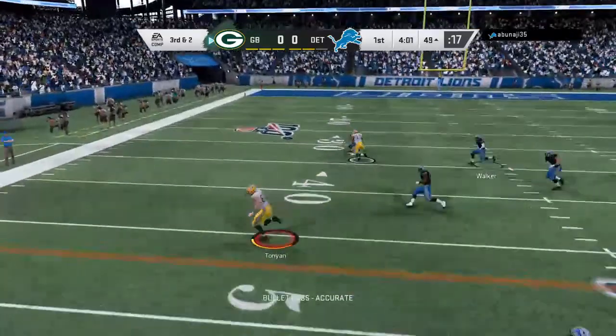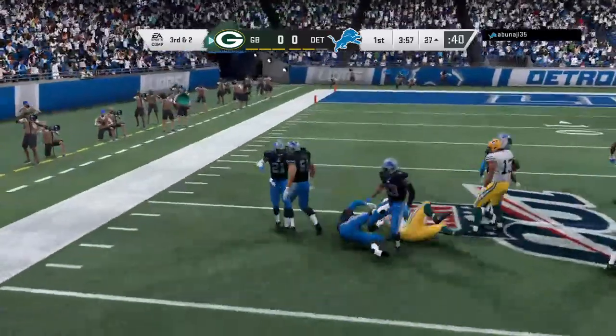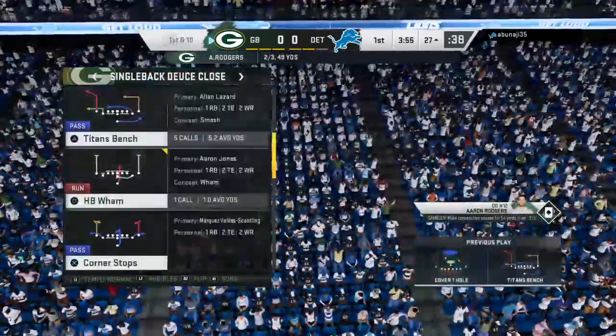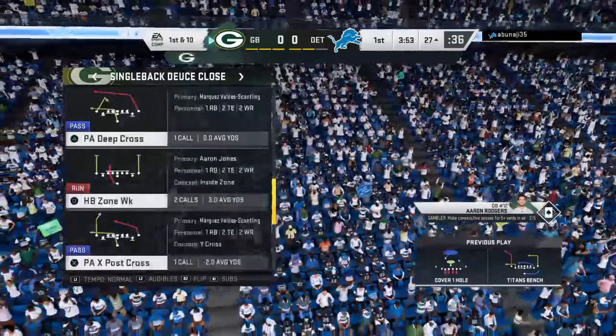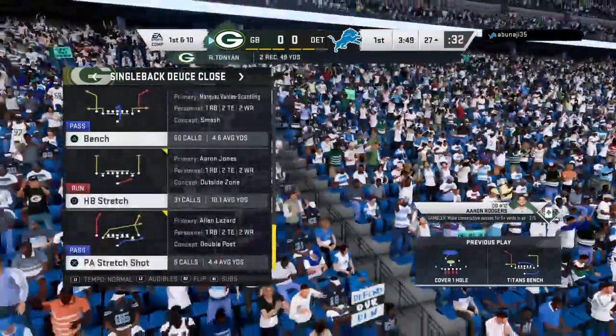Rodgers looking to throw on 3rd and 2. Got a man. It's Tonyan, complete. And he'll go down, but not before getting this inside the 30. And it's going to be another 1st down as they'll get him to the ground at the Lions' 27-yard line.